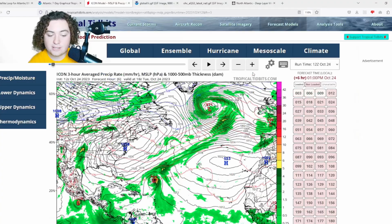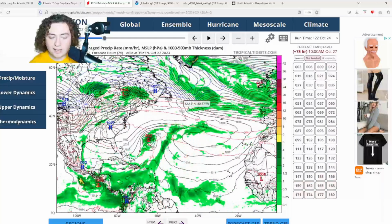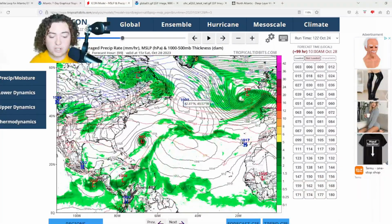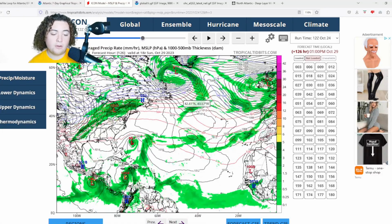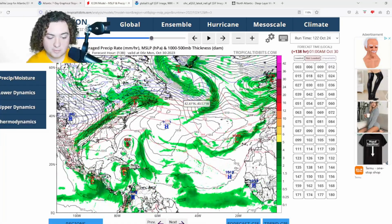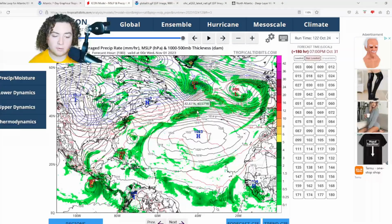Last model we're showing you is the Icon. Icon run has been pretty interesting, to say the very least. The Icon model is showing some signs of organization and development in the Caribbean Sea, a lot more than some of the other models have been predicting, and then it's expected to make landfall in Jamaica as a tropical storm, and then towards Cuba as a tropical storm as well.